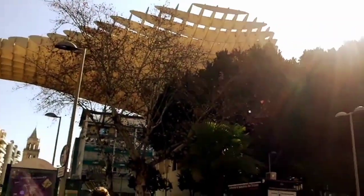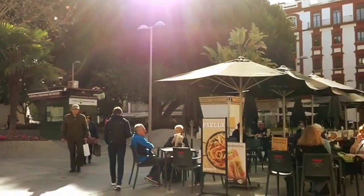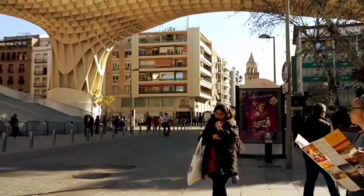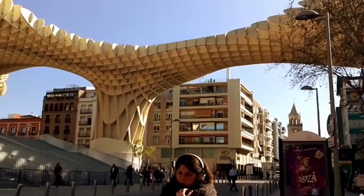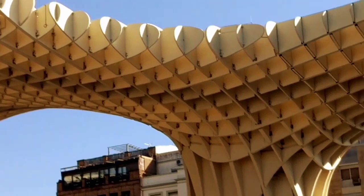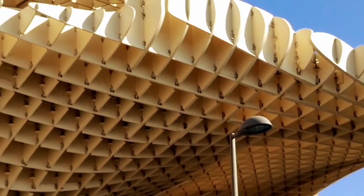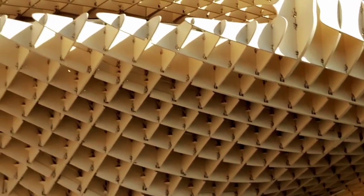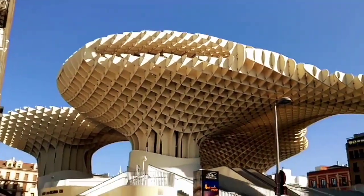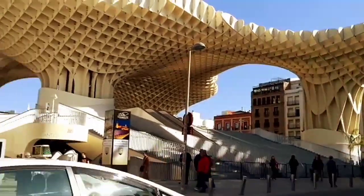Metropol Parasol is organized in four levels. The underground level houses the Antiquarium, where Roman and Moorish remains discovered on site are displayed in a museum. Level 1 is the central market. The roof of level 1 is the surface of the open-air public plaza, shaded by the wooden parasols above and designed for public events. Levels 2 and 3 are two stages of the panoramic terraces.